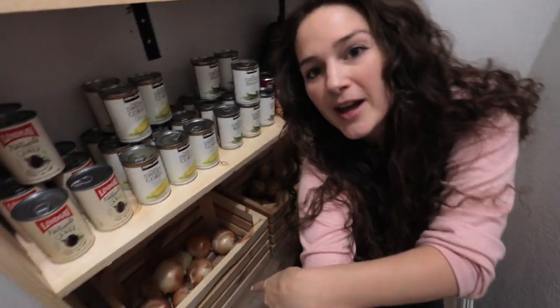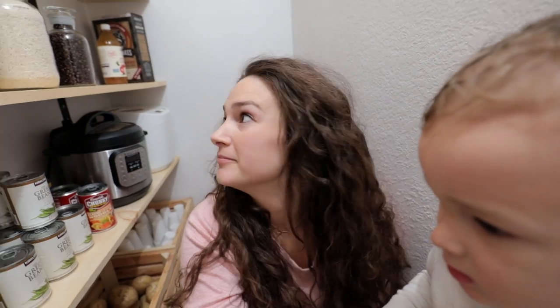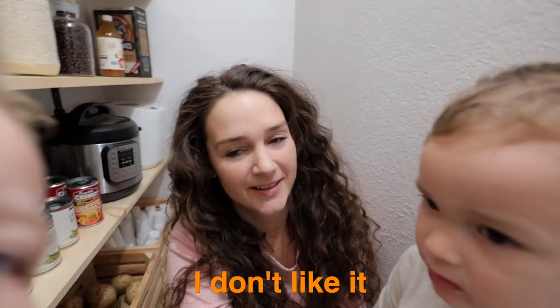I'm excited about this. Especially with a big family, you need a big pantry. Another thing that I think is really cool, down here, these crates for my onions and potatoes. Anyways, our hard work. I don't like it.